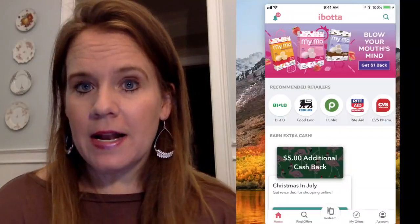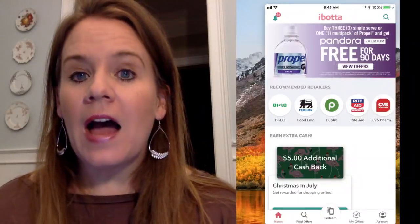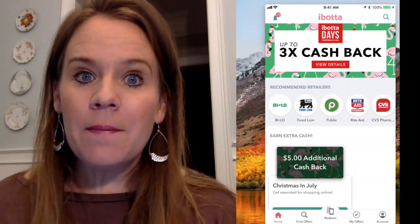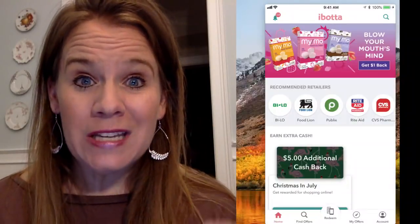So to jump into Ibotta first, I already have it up. So this is Ibotta, and it's going to kick back out when I log back in there for a second. So with Ibotta, I go to the store, I buy what I want to buy in the store, I use a coupon on it in the store, and then I come home and I submit my receipt to Ibotta in most stores.